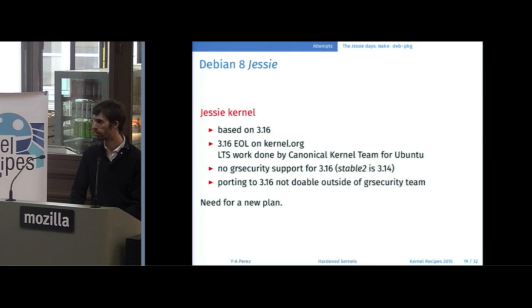There is a second stable branch, but it's 3.14, which is also LTS on kernel.org. Porting Grsecurity 3.14 to a 3.16 kernel is obviously not possible. It's too large. And when you don't have access to internals of Grsecurity, it's just not possible. So I needed a new plan.